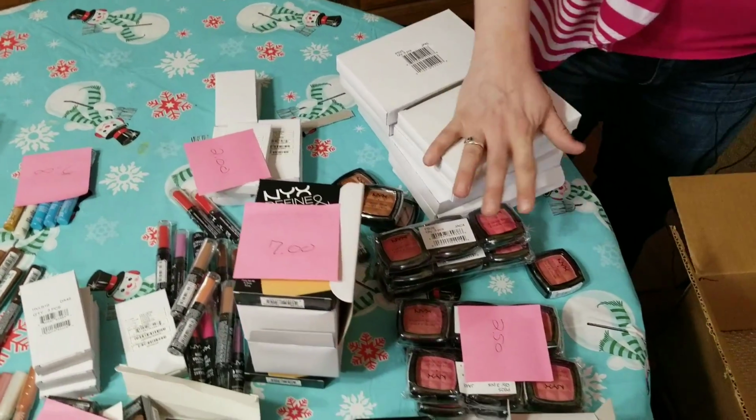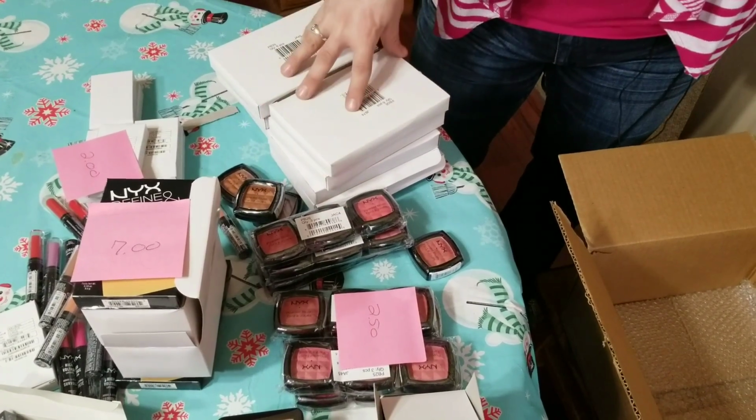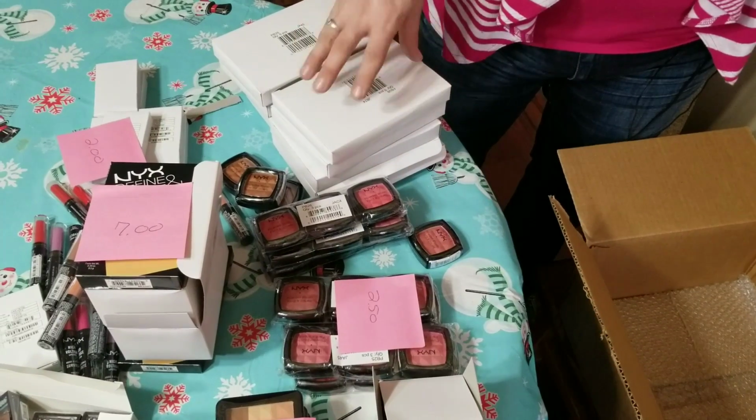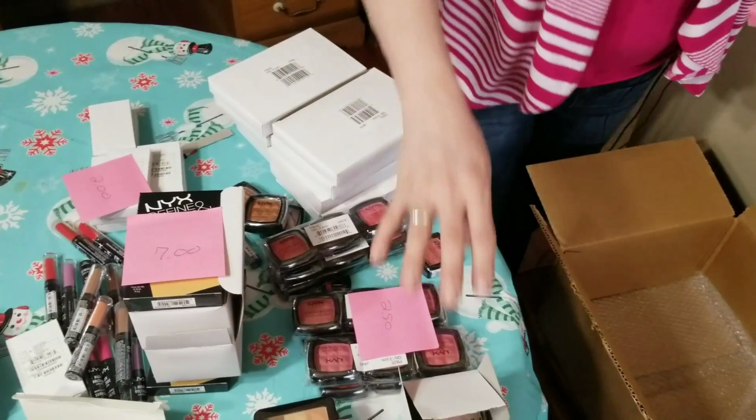Then I've got shadows. I've got a little over 80 of these blushes. I said shadows, but I meant blush. These are around $2.50 a piece for one. And then each one of these boxes has 6 in them.